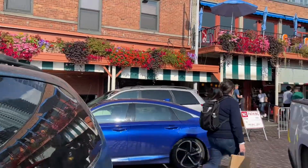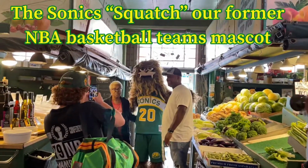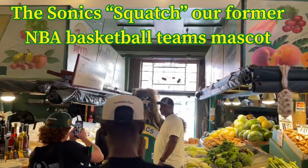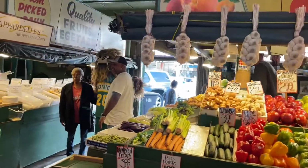Love the market. So yeah, just right over there. Squat at the market. Very cool.